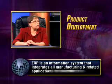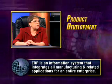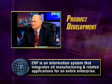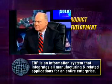Lynn, what is ERP? ERP stands for Enterprise Resource Planning, and it simply means managing limited resources, which for a manufacturing business is typically raw materials, people, facility capacity, cash, and time, to generate the needed output, which is whatever product it is they're making for their customer.